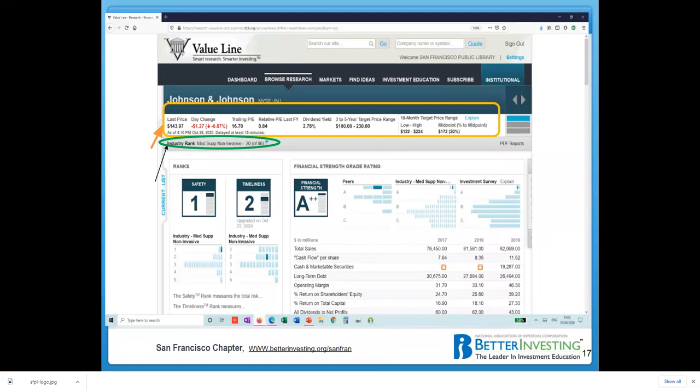And the other thing about Johnson & Johnson, it has increased its dividend since 1963. They are a member of the aristocrat dividend companies, companies that have increased their dividend for the last 25 years.